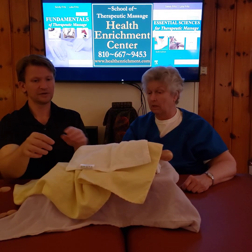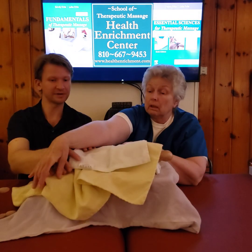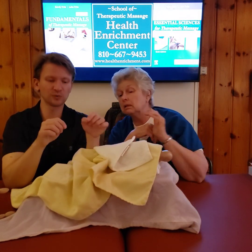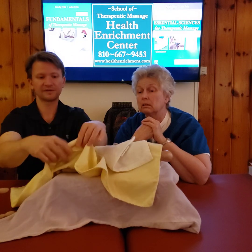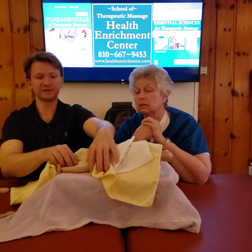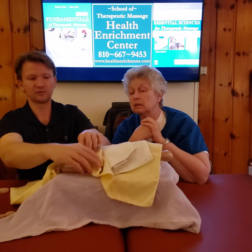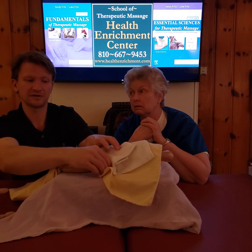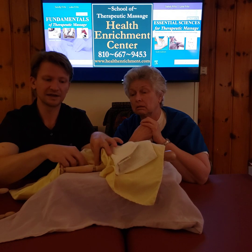So, as a quick example of that, we're just going to show some of the draping. If I were draping to work on the hamstrings, then I need to grab this top sheet and move it. And I've moved the blanket. I'm going to use more of the bunch technique. I know some people use a tuck. We're going to use this idea of more like bunching the sheet, getting it positioned.